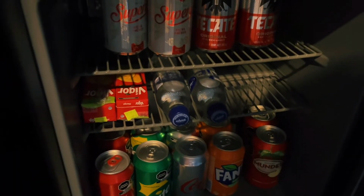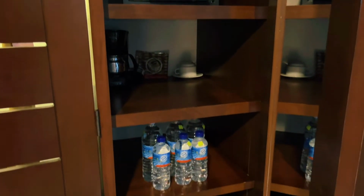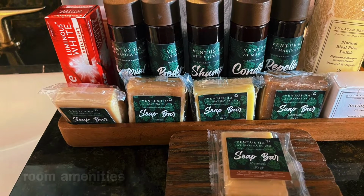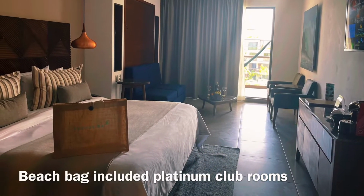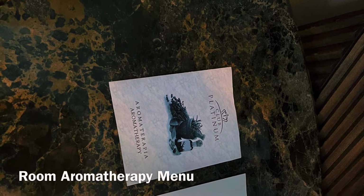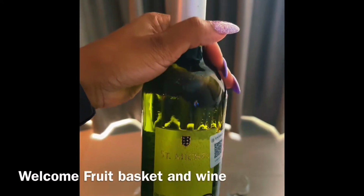So this is where the main bar is located. Or you can choose a beer, you know, the regulars, and the coffee maker, and this cream box. Look at this. Get a full bottle of wine.